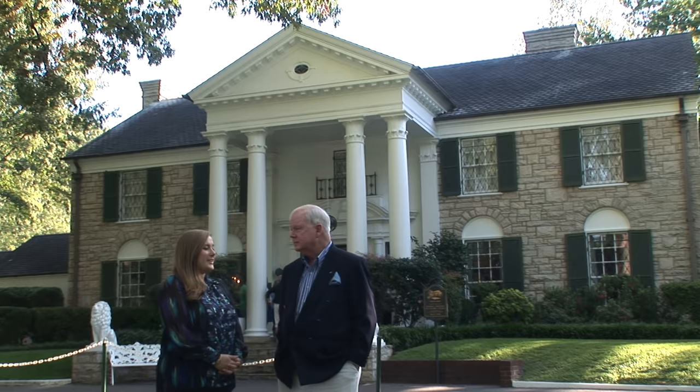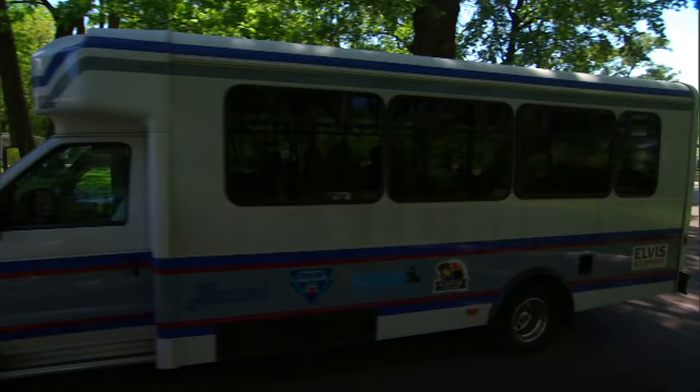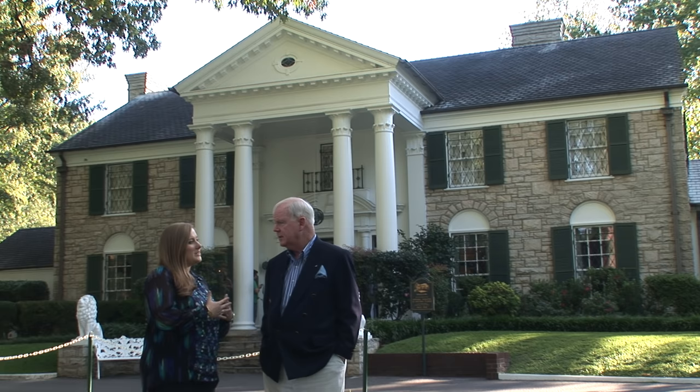Now, you've spread out across the street, and you have your visitor center there with all kinds of stores and shops. Yes. So people can go there and prepare and then get bussed over, as we see in the background here. Absolutely. And there's more to see, not only just the mansion, but we also have a car museum. We also have Elvis's airplanes that I hear that you're very fond of. Yes, I am.